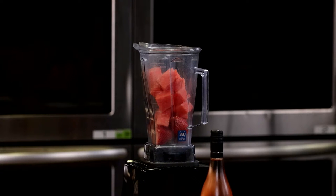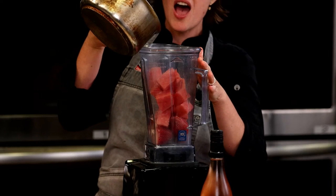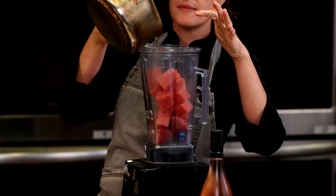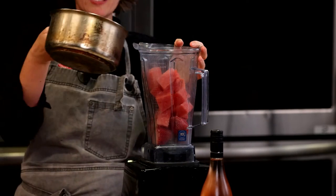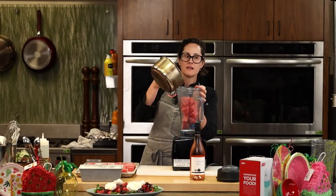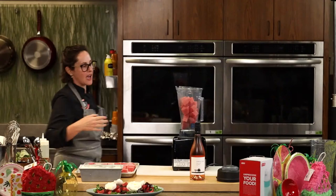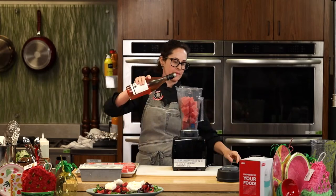Here's our simple syrup right here. What I'm gonna do is add just a quarter cup, a little bit more. So now you would add just enough of the simple syrup to taste, for your sweetness. Depending on how sweet your watermelon and strawberries are, you could either add less or just go with that. Absolutely. And then I'm going to take half a bottle of this guy.